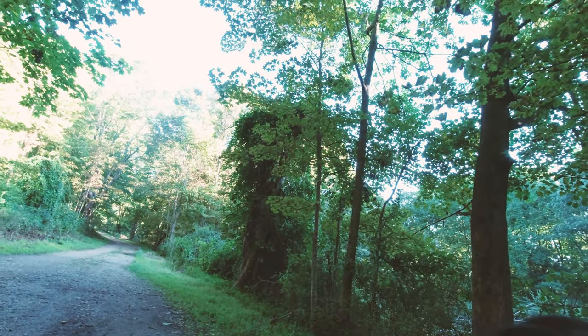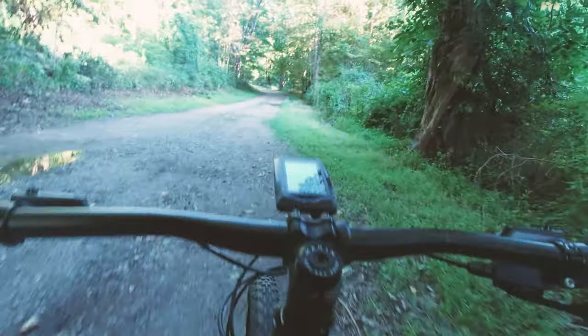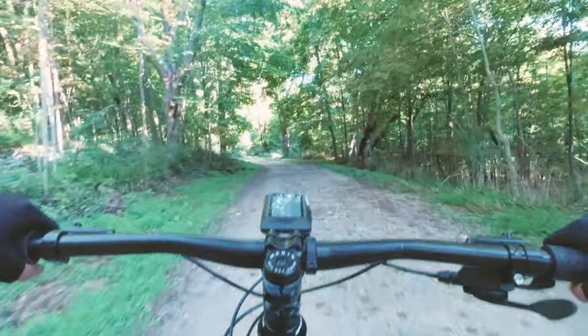Checking my rear tire. Okay, so far so good. Oh, I didn't start the ride, darn it. I gotta test this out on climbs. It's a pretty heavy bike.